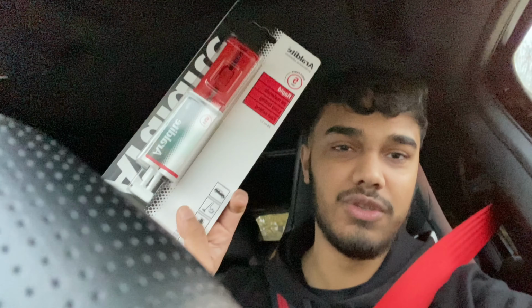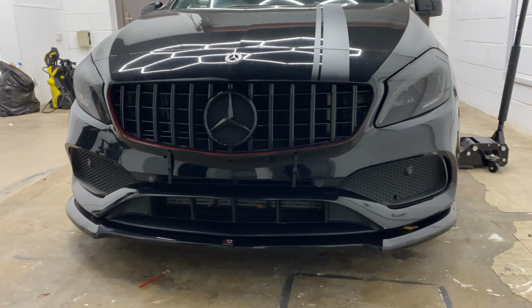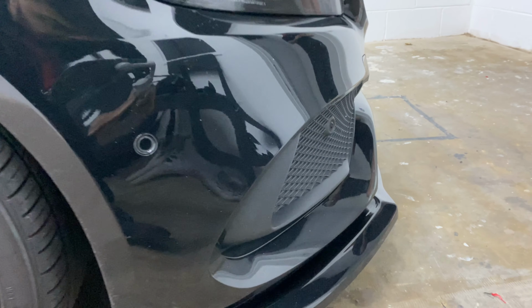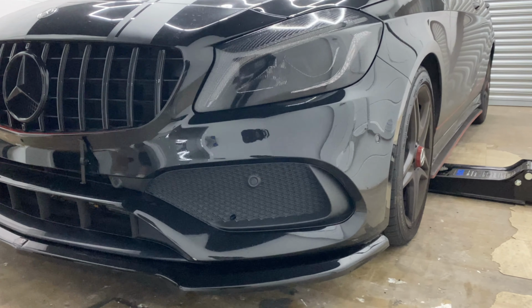Yeah, so I've just collected the parts, this and this glue. So yeah, let's head off and let me show you guys what we're going to do today. The car currently has this dark grey honeycomb patterned vent, but we're going to be changing that to a gloss black one with accents. If you don't know much about cars, then it just looks normal, but once you see the upgrade, you'll realise that this is not that good looking.